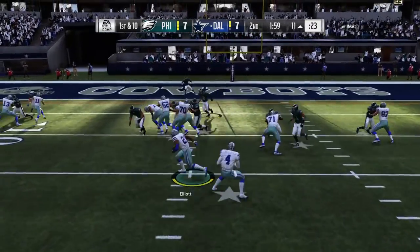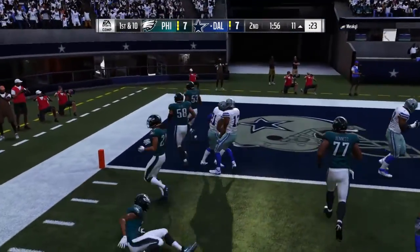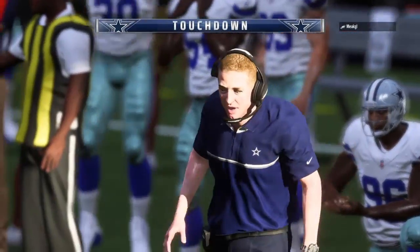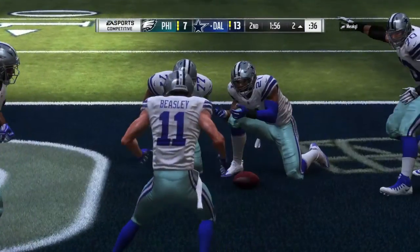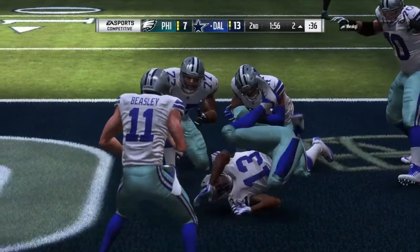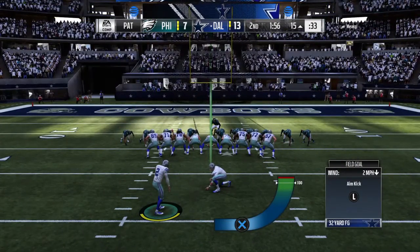They keep on the ground with Elliott. And he is into the end zone for a Cowboy touchdown. Ezekiel Elliott taking it in from 11 yards out. And the Cowboys are in for 6.